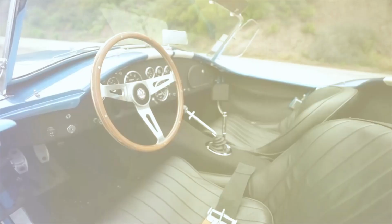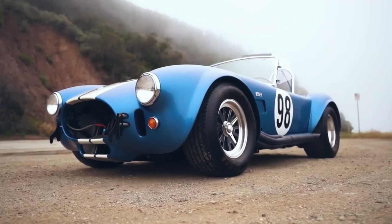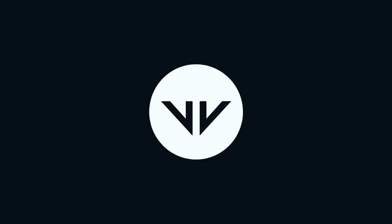And as we explore more modern vehicles, I think we'll have a better understanding of how insanely fast these American muscle cars were for the time.